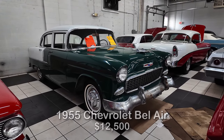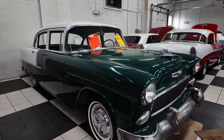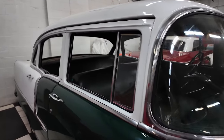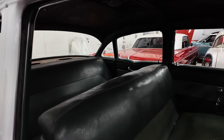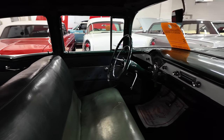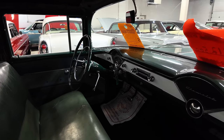All of these prices are subject to change. They might go up, they might go down. The pricing that I'm providing is a combination of prices on the Classic Rides and Rods website, or in cases where the in-store price was marked lower, I am indicating the price that was on the windshield.